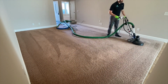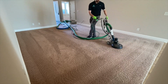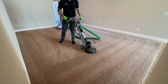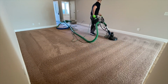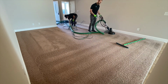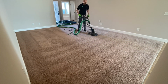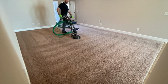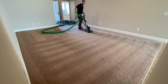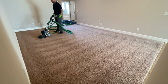So this is the second room that I cleaned with the Rotovac, and it's just the living room here. The first room you saw was the master bedroom, and the first step I like to do is box out the edge, or basically go around the edge of the carpet before I start the back and forth. And you can see Espen grabbed the grooming rake, or the brush, and now he's grooming out the master bedroom. And there's a quick video of him grooming out the living room here as soon as I get done doing the rotary extraction.